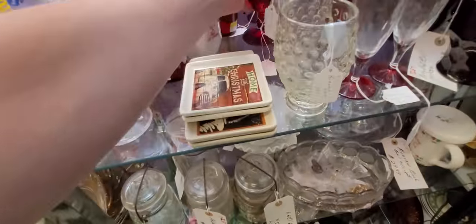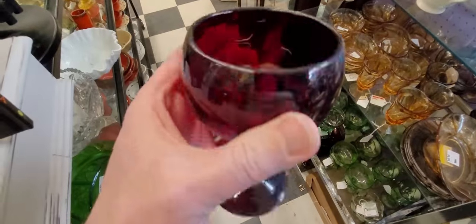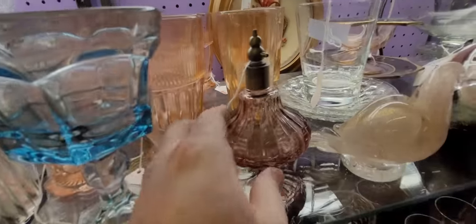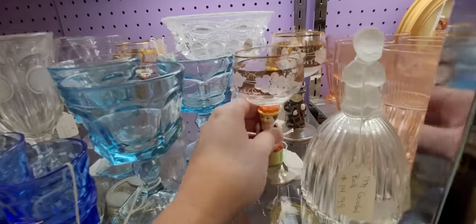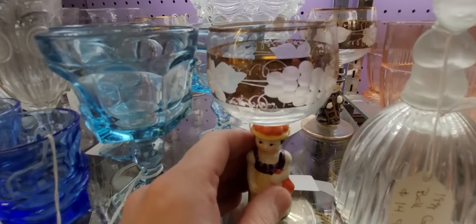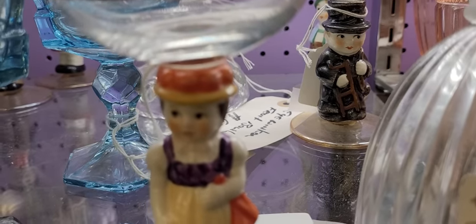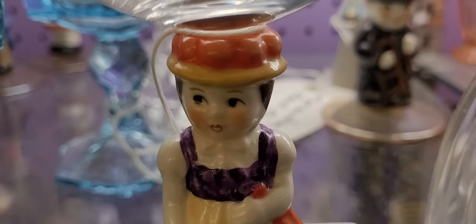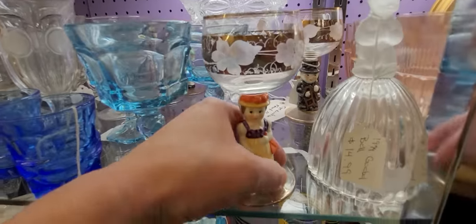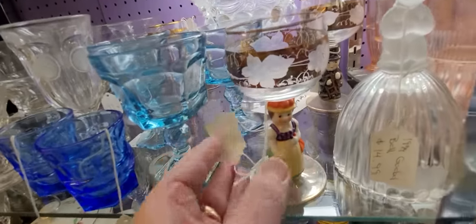Oh, look at these. Look at the shape. Aren't those gorgeous? Cute perfume bottle. Look at these wine goblets, though. So what do you have? You have three. No, you have five. See the one there in the back? How much are these cuties? $29 a piece. Or is that a set of five for $29?